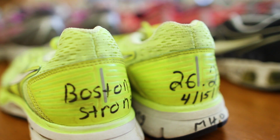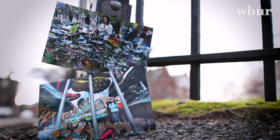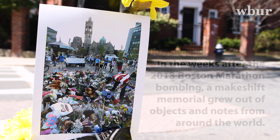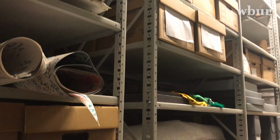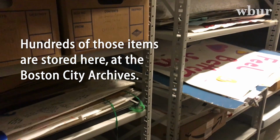This is a table full of sneakers, which I think is how most people remember the Marathon Memorial, because there were just thousands, really, thousands and thousands of sneakers that people left. So the marathon items are in a couple of different places, but the bulk of them are in this aisle down here.